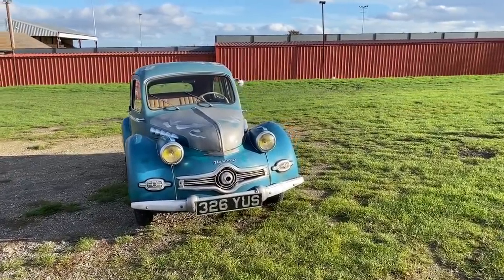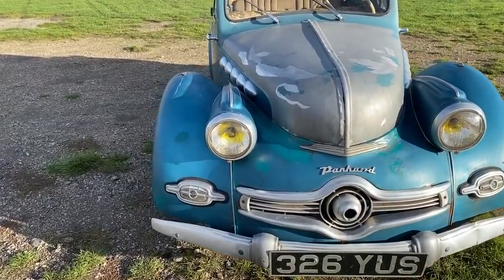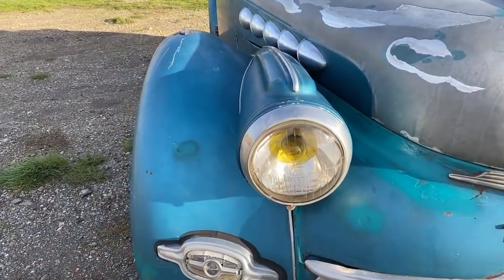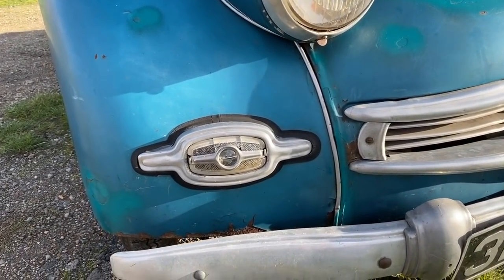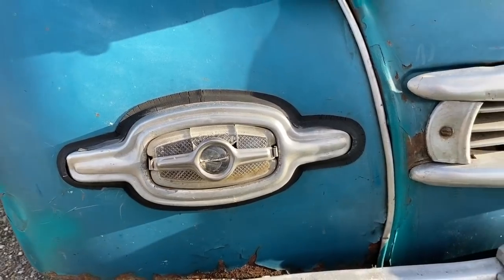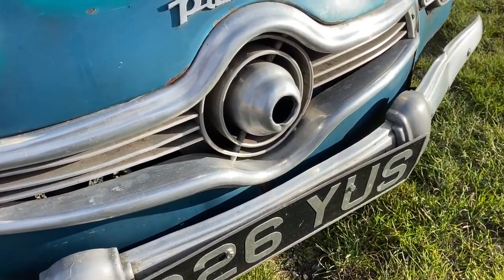As we test this Panhard Dyna X86, we not only get an appreciation for one of the most wonderfully interesting cars we've ever had on the channel, but of an era where car manufacturers around the world created cars which were completely different in a way that we just don't see in today's modern cars.